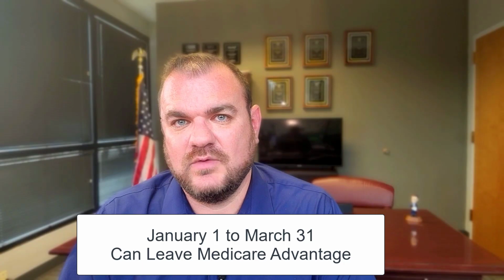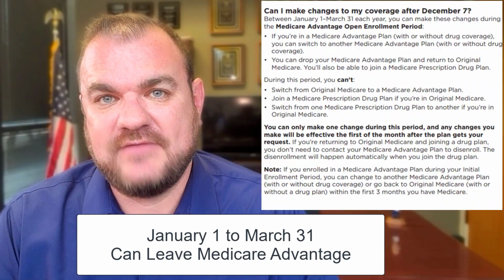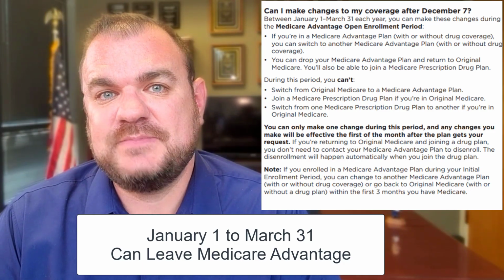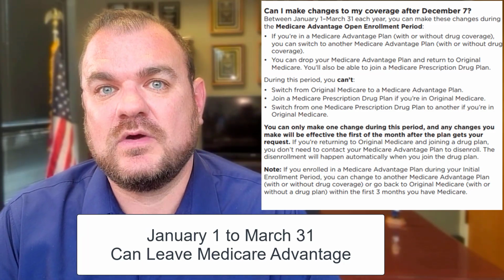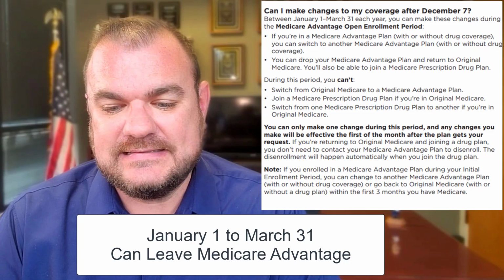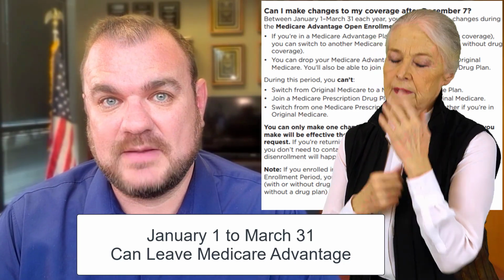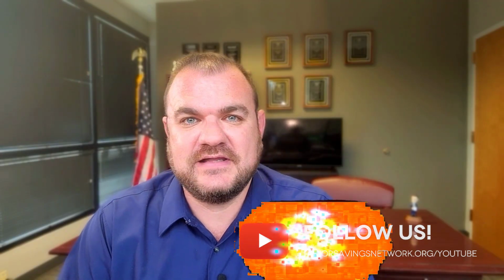Here's how it works. I mentioned the open enrollment period of Medicare is January 1 through March 31. It's not really open. What it has to do with are people who are on Medicare Advantage plans and want to get off of the plan they're currently on. Most people want to go back to original Medicare after discovering that maybe their doctor's no longer in the network they were sold on, or they found the details in their summary of benefits are not exactly what was represented during the annual enrollment period. This happens quite frequently. It happened today in my office, which is what's leading me to make this video.